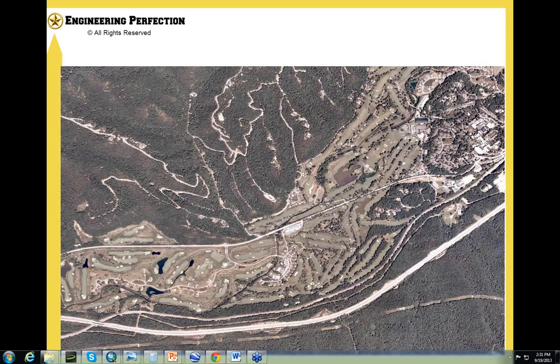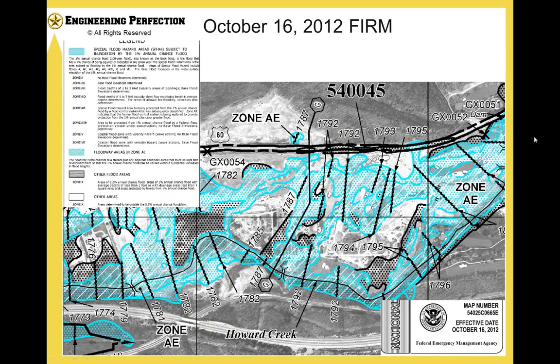So that's our general orientation. Here's the flood insurance rate map. And again, I'm trying to make a point here about how difficult these darn things are to read. This is aerial photography, I believe, from 2003. You can see the map number and so forth that's on the lower right corner here, and also the key.